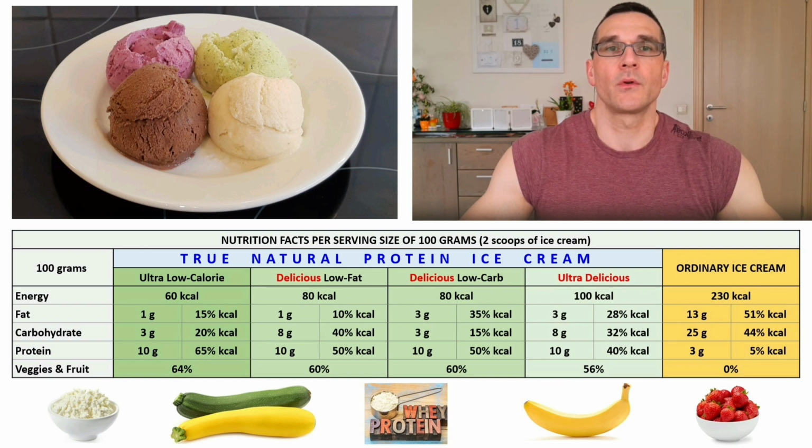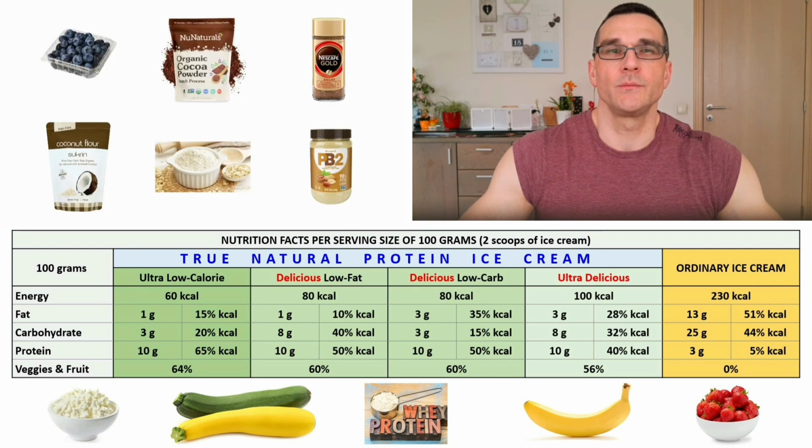Cottage cheese, frozen strawberries or frozen zucchini, flavored whey protein, xanthan and guar gum, frozen banana, stevia, and optionally some dextrose or whipping cream. In addition to these basic ingredients, I optionally use some additional natural ingredients to obtain the targeted flavor, such as frozen blueberries, lemon juice, Dutch processed cocoa powder, coconut powder, instant coffee powder, peanut butter powder, or fine milled oats powder.